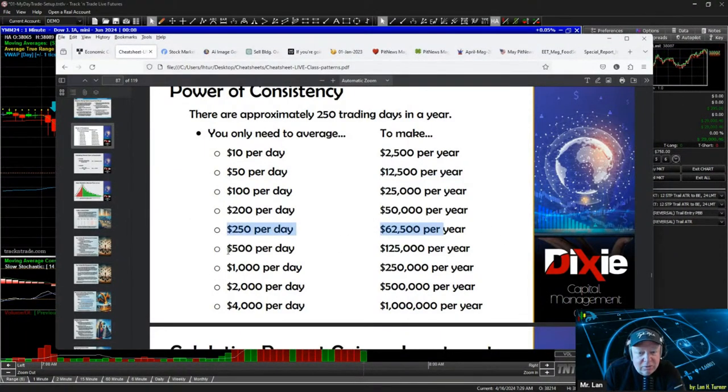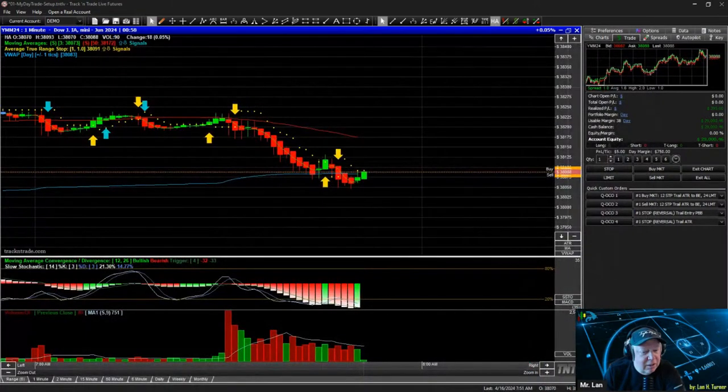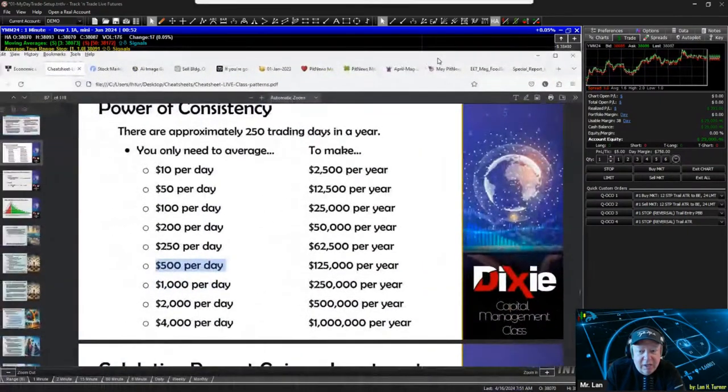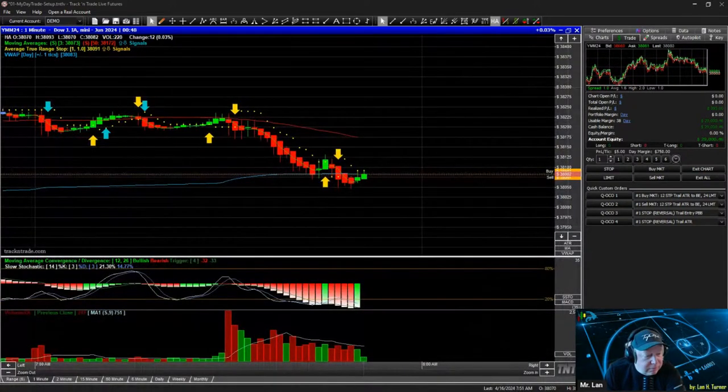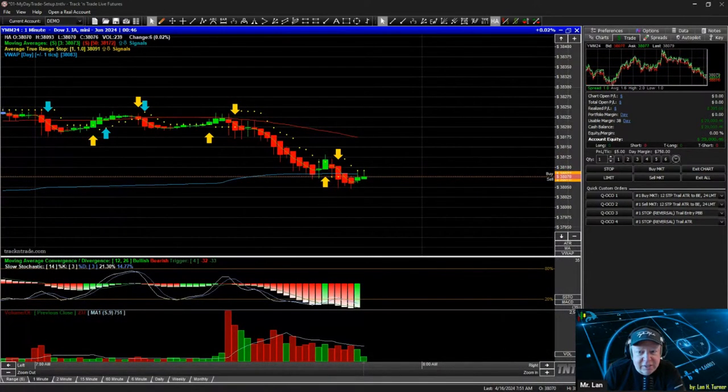So my goal when I'm trading, I like to think of as $500 a day because I want to make $125,000 a year trading. So my goal is to make $500 a day. Right now I'm sitting at $395. Okay. So I made $395 today. Haven't quite hit my goal of $500 or on average $125,000 a year. And that's kind of how I like to trade. So don't have unrealistic expectations.